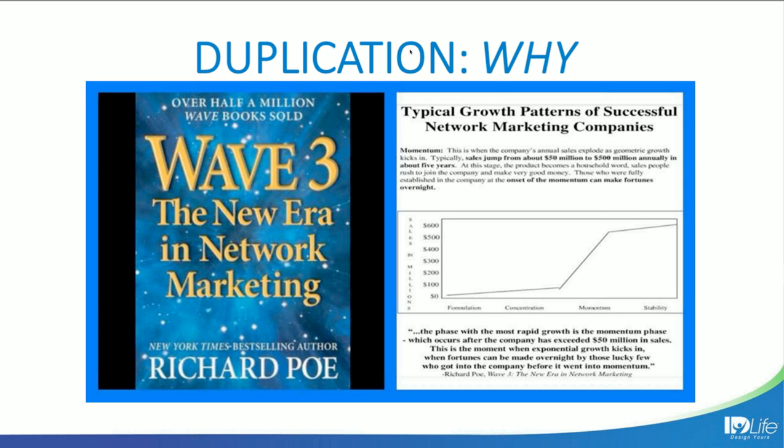I don't know about you guys, but part of the reason I'm all over the country, like Paul was saying, get in on ID Life, is because I want every possible part of the ride here when we are having global explosion with our business. And that's what Richard Poe is talking about here, the phase of the most rapid growth, which occurs after the company has exceeded 50 million in sales. This is the moment when exponential growth kicks in, when fortunes can be made overnight. Lucky you, getting to the company before it went. Guys, you are here in the sweet spot. Don't waste it. Don't waste it.